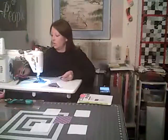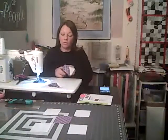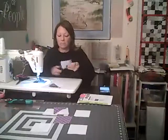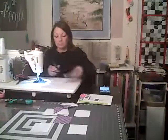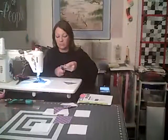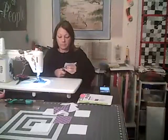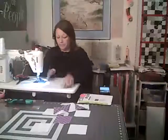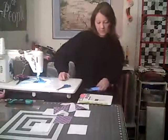I'm going to trim away the dog ears, even though it doesn't matter because there's no more on the rest of the project, but just because, I'm just going to trim them away. And this one goes super quick. And I'm pretty sure the next block will go super quick too. All right.